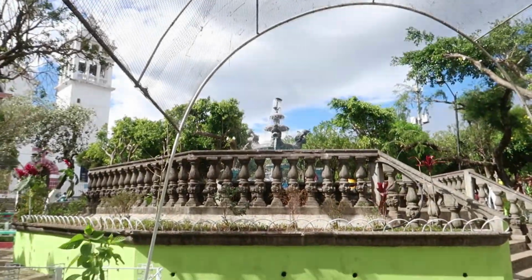Third and final destination for the day. I took a little video earlier, but I realized the sound of the waterfall, that waterfall right there, was actually louder than my voice. So I decided to take another shot, that way you guys can actually hear what I'm saying. So I'm gonna turn around and show you guys the Central Park here.